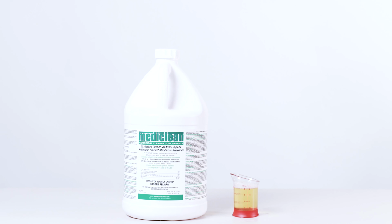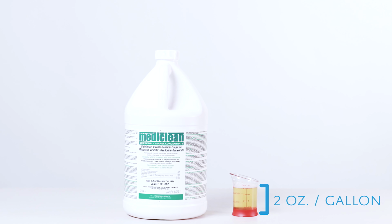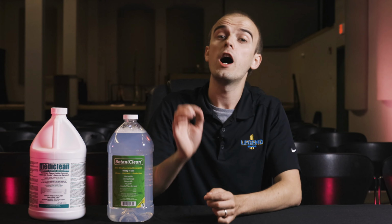And it's very economical, only 2 ounces per gallon for regular cleaning and disinfecting of hard surfaces. For now, I'm going to focus on proper cleaning and disinfecting of high-touch areas. Where you are cleaning and the number of building occupants will dictate how often you need to clean and disinfect.